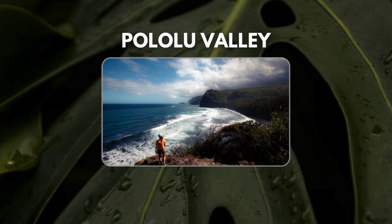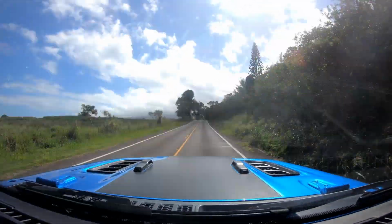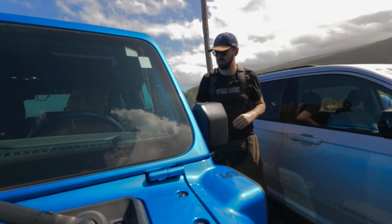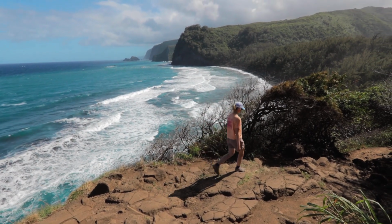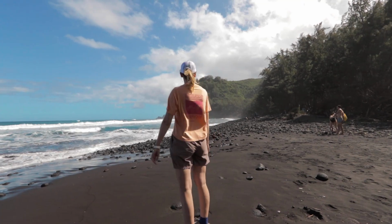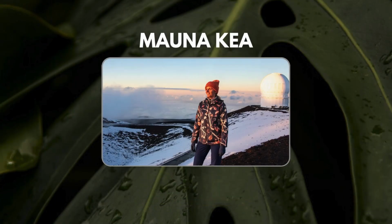Pololu Valley. It's located at the northern end of the island. You can easily access it by car, just use Highway 250 for better views, park at the viewpoint, and take about a 20-minute walk down to the valley. Views are amazing, but swimming might be dangerous. And it's quite a long drive from either Kona or Hilo, so I'm giving it a solid 4.